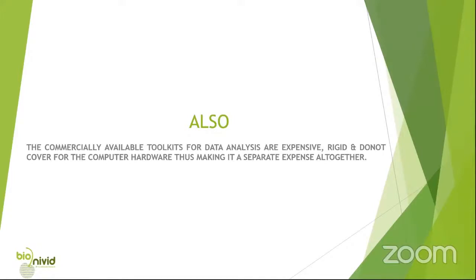Expensive in what sense? You have yearly recurring license agreements. On top of it, these tools do not cover your hardware requirement. So it becomes all the more difficult for us to procure a system, because you have to pay an exorbitant amount to renew your license for that particular tool. On top of it, you have to invest separately in your computational facility as well.